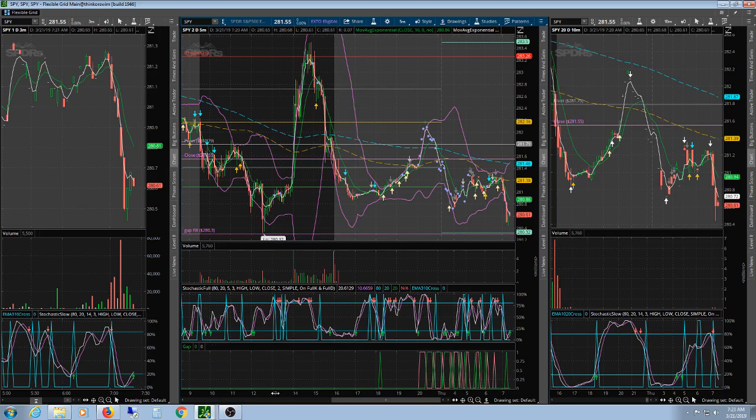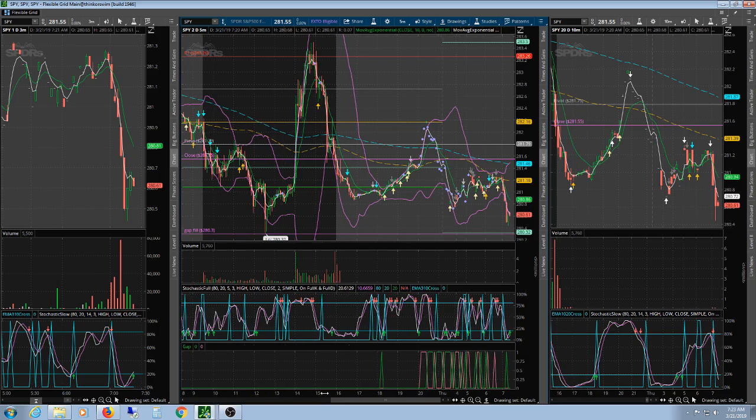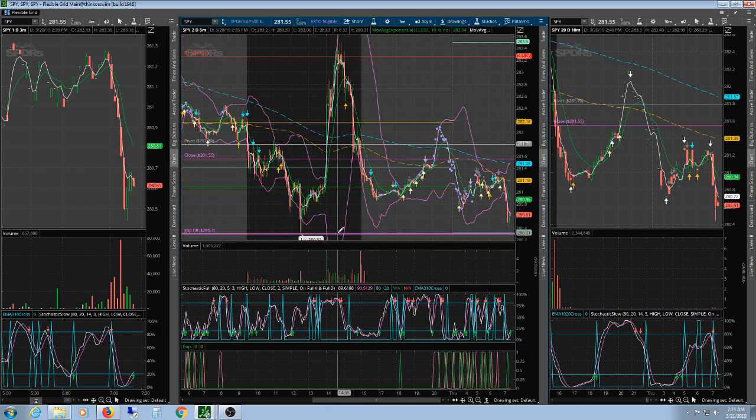If we lose the 280.30, from a technical standpoint, your stop out is going to be a close below 280.08, which is the other gap fill. So if we lose that 280.08, then I'd say, myself, I'd be looking at puts.